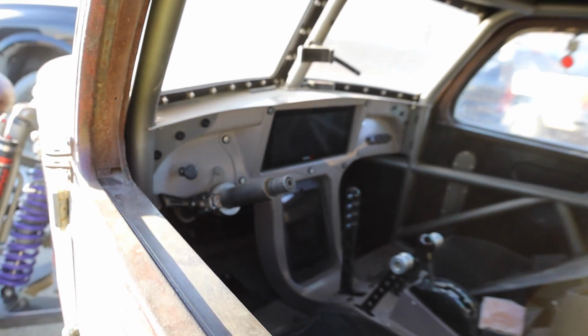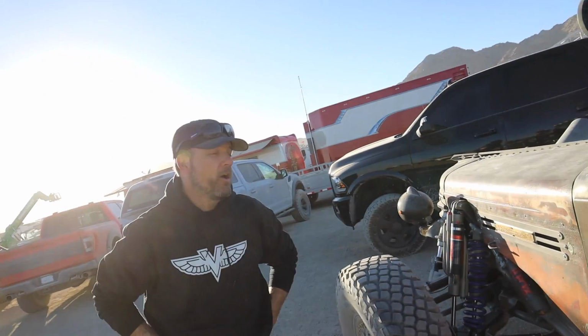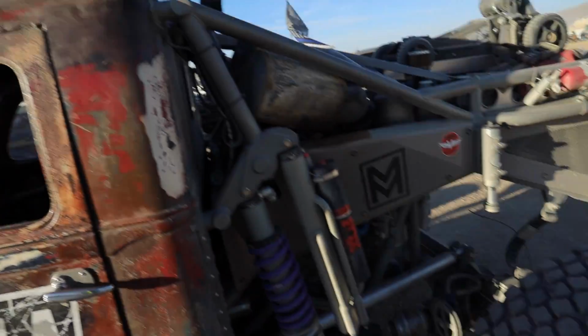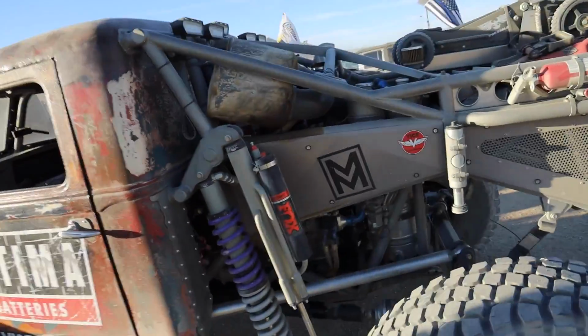I could be wrong, but I feel like there's a lot of CAD modeling involved with this truck. No, there is zero CAD. Really? Yeah, some CAD on cardboard. Impressive. That is actually more impressive than using CAD. Yeah, you know, it is. And I recently bought a CNC mill, so I've been learning Fusion 360, you know, but yeah.